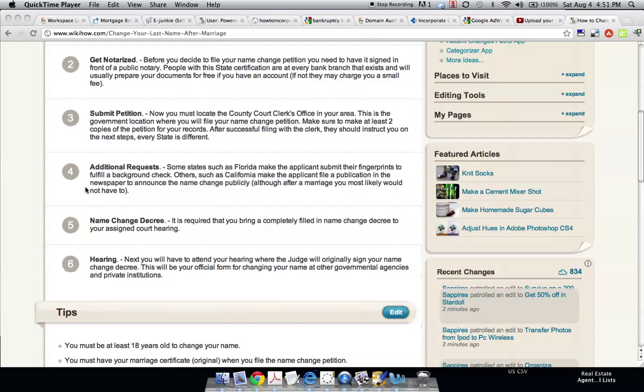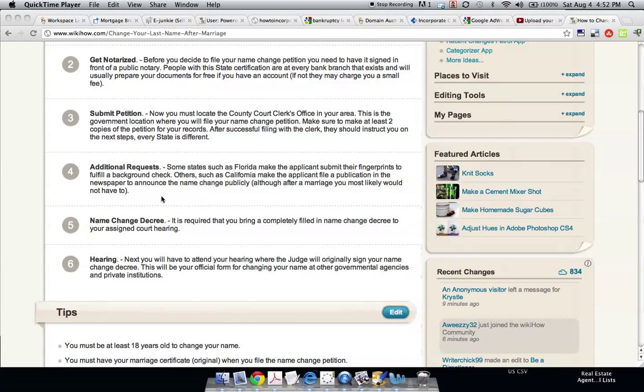And after you file your name change petition, most likely you'll just be submitted your name change decree, which is the actual certificate that certifies that you have changed your name. It'll have an original judge's signature on it, and you want to take this form everywhere that you want to go to change your name, such as the DMV, Social Security office, whatever it is.